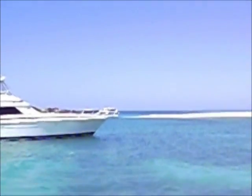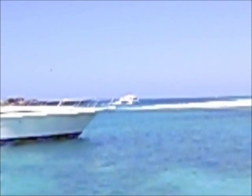Here it comes. I'll zoom in a little bit. Don't want to zoom in too far so you can't see it. There he goes out the channel, with all the turistas going back to Key West.